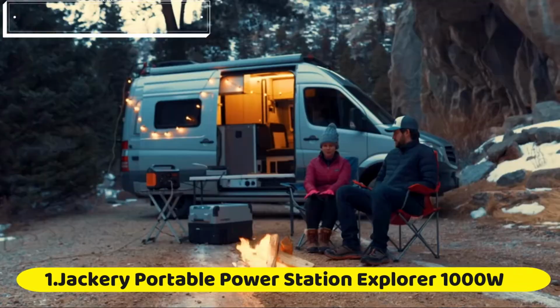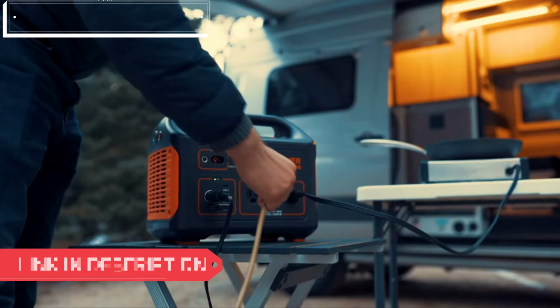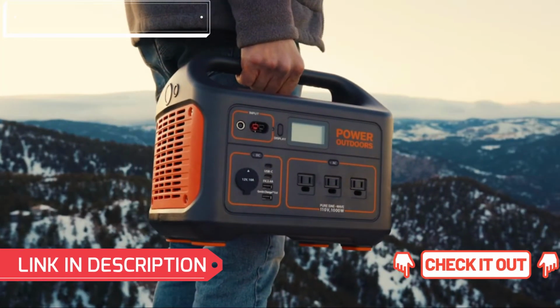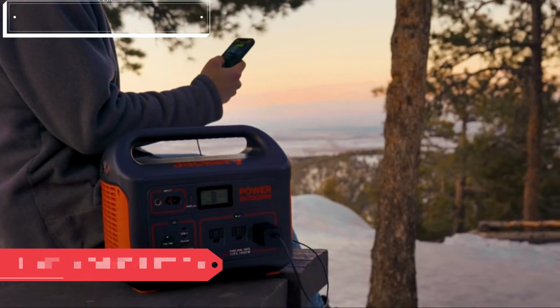From your backyard to the mountains, Jackery has your outdoor power needs covered with the all-new Explore 1000, one of the most powerful and compact portable power stations on the market. Weighing only 22 pounds with an easy-carry handle, the lithium battery generator packs a massive 1,002 watt-hours and is much more travel-friendly than traditional fuel generators.